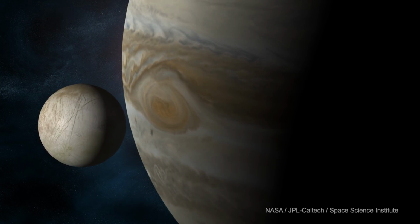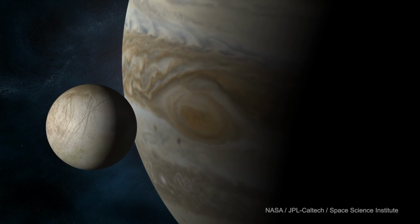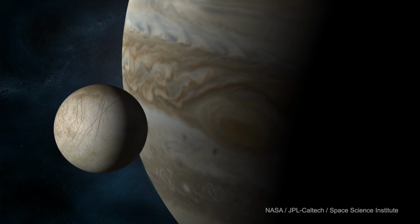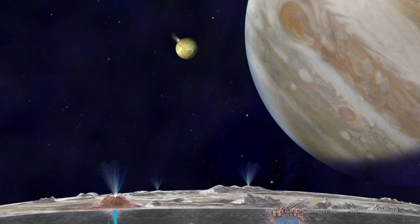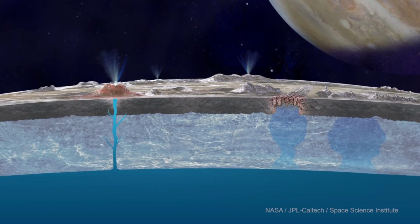So in the last 20 years or so, NASA programs like the Galileo mission to Jupiter and the just completed Cassini mission to Saturn have realized that there are moons of large planets in the outer solar system that also have liquid water oceans. In their case, they're covered with an ice cap, but underneath that ice cap there are deep saltwater oceans, and in at least 2 cases, those saltwater oceans are in contact with a rocky seafloor.